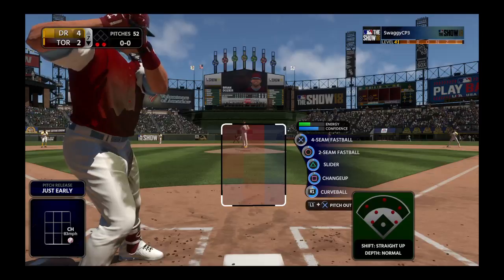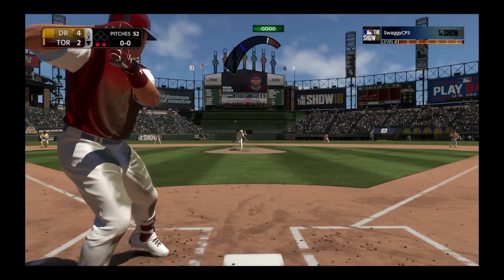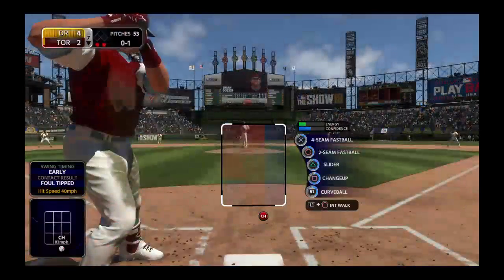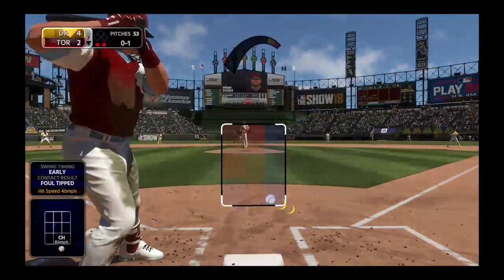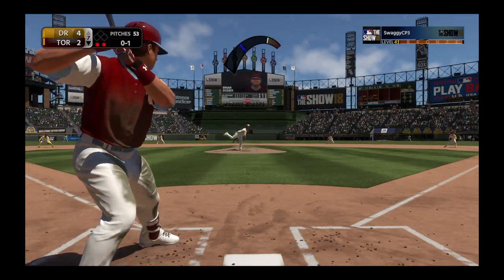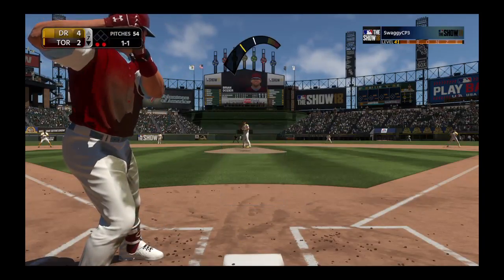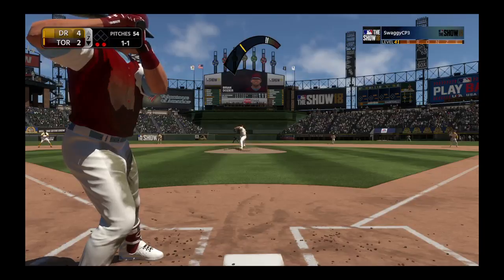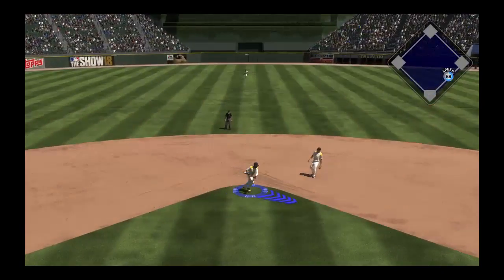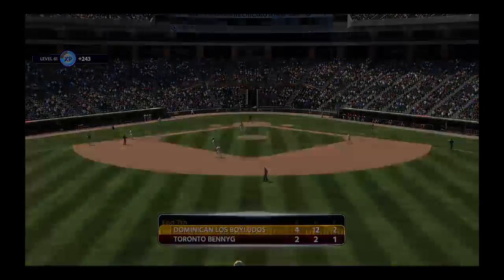Stepping into the box, Brian Dozier. He's hitless in his 2 at-bats so far. The windup and the 0-1. Missed with a slider. Here's a little chopper up the middle. Andrus is up with it. Throw on to Smoke at first, and the side is retired.